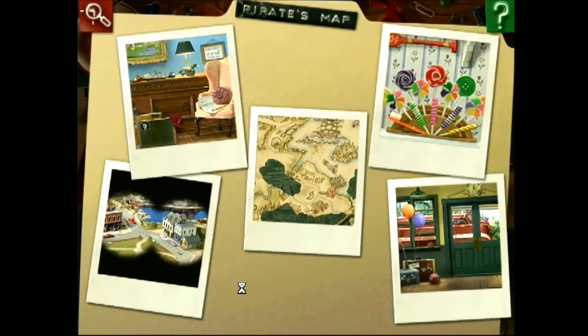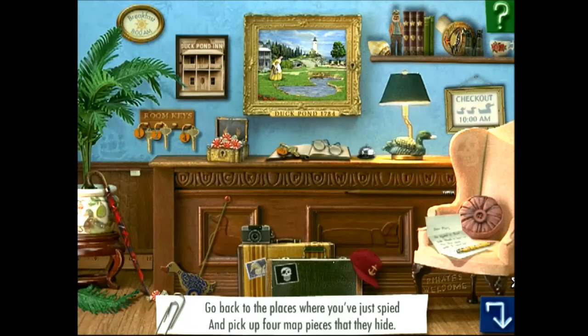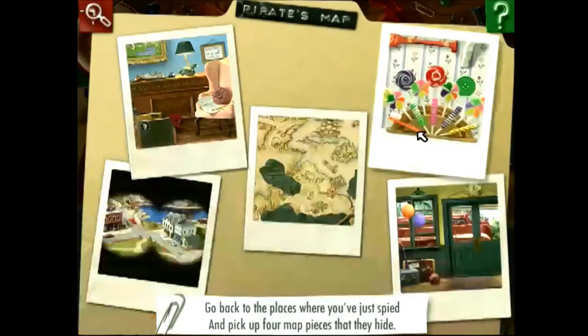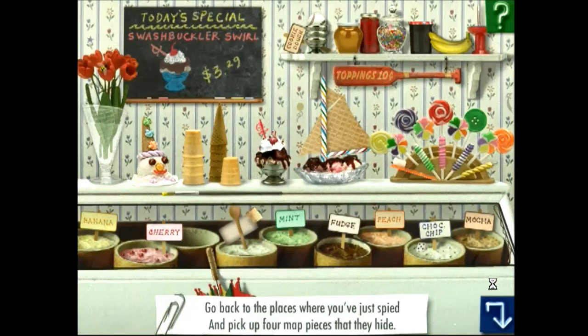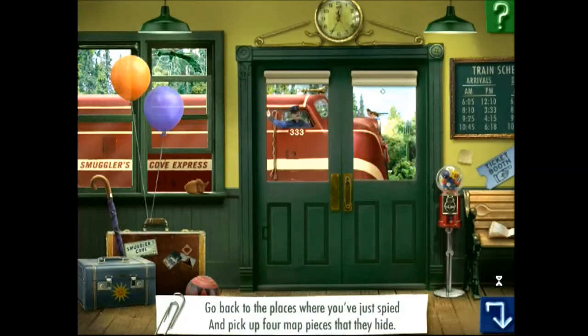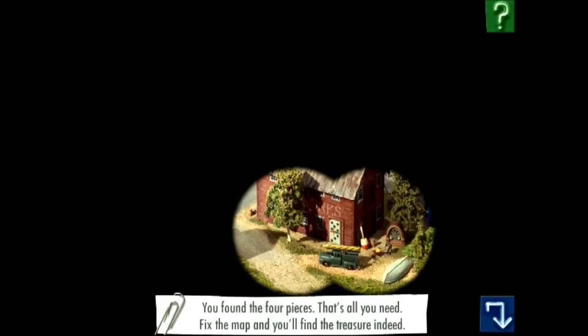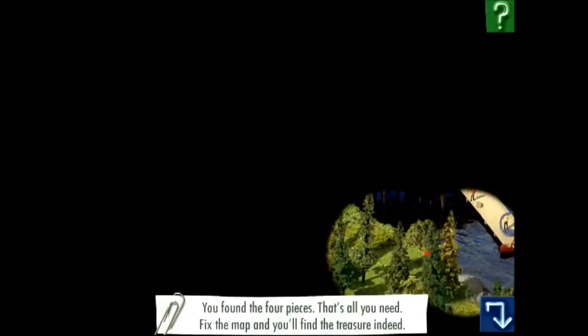You finished all the riddles. Now, here's your clue to solve this mystery. Go back to the places where you've just spied and pick up four map pieces that they hide. That's all you need. Fix the map and you'll find the treasure indeed.